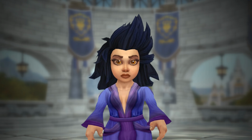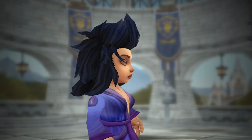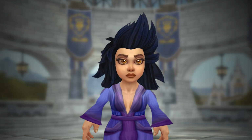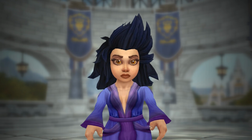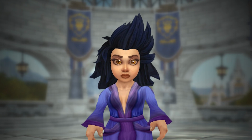Kind of going in that previous theme of the male there, and it is pretty wild. A massive bouffant hair for the female gnomes, looks really great. There's also a ton of new hair color options as well, which we'll take a look at in a bit. But yeah, you've got this brand new hairstyle, which is absolutely massive and just adds a little bit of height to those tiny little gnomes.